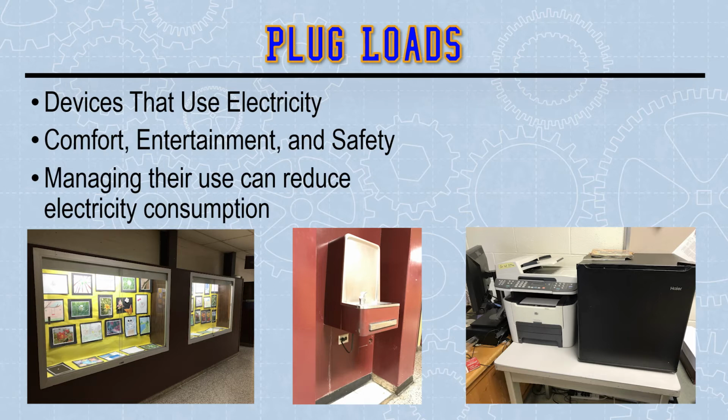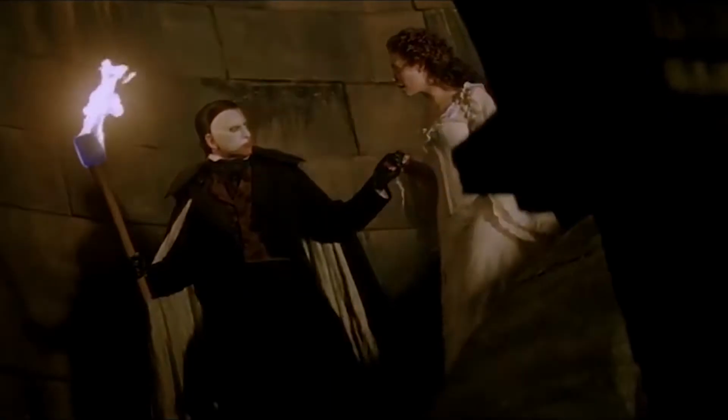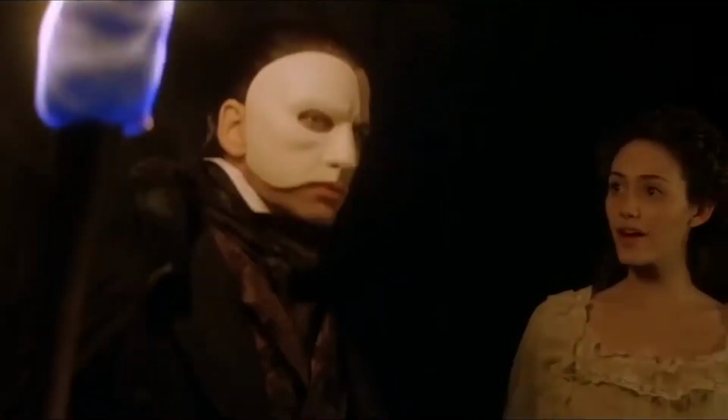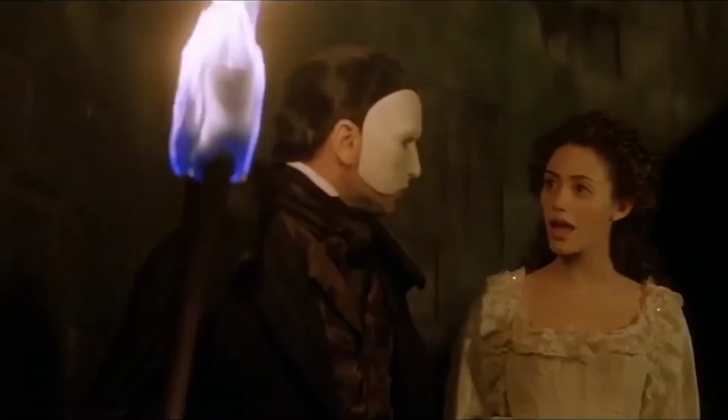Many computers, TVs, DVD players, and other electrical devices use electricity even when they're turned off. This type of electricity consumption is known as a phantom load because it can easily go unnoticed. Phantom loads are also known as standby power or leaking electricity.